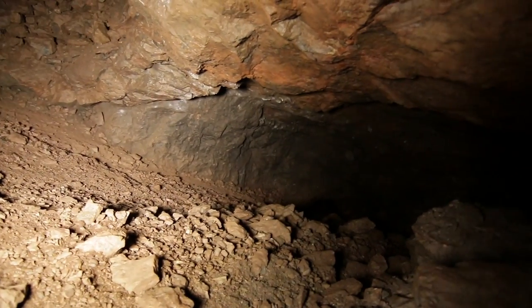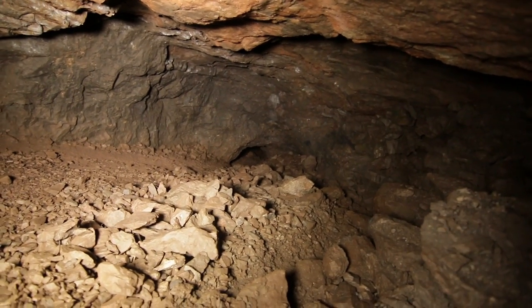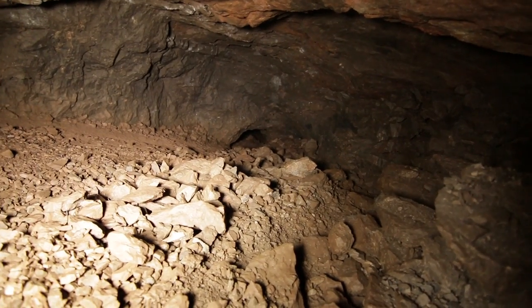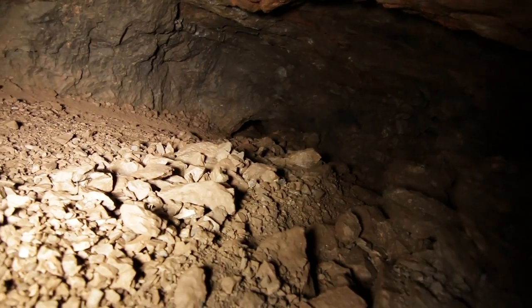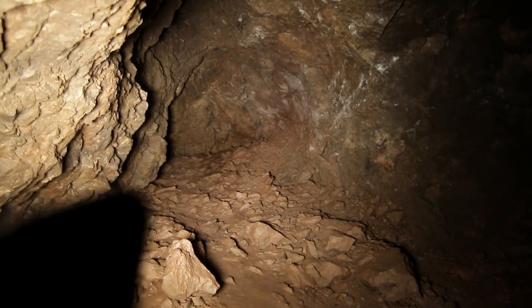Let me get up here to the ledge a little better. It heads down there into the distance and just keeps going down, down, down through that little black hole in the center of the screen. And up, just goes up into that big end right up in there.